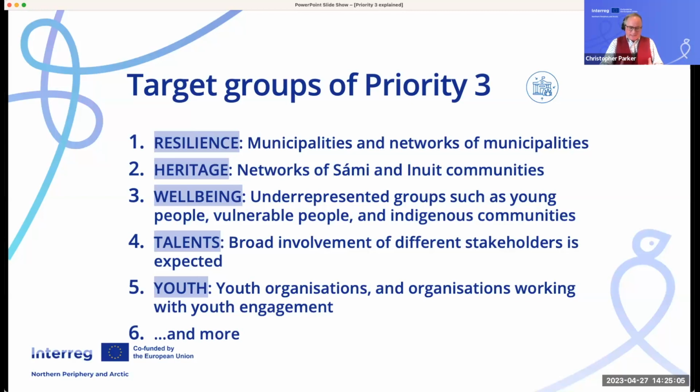In terms of talent, here we have a broad involvement of different stakeholders to be expected. And when we say broad, the monitoring committee really didn't pinpoint any specific target groups, but the broad involvement of any groups. And of course, here is giving the example of what's going on in Skellefteå, where they want to build up human resources in their community.